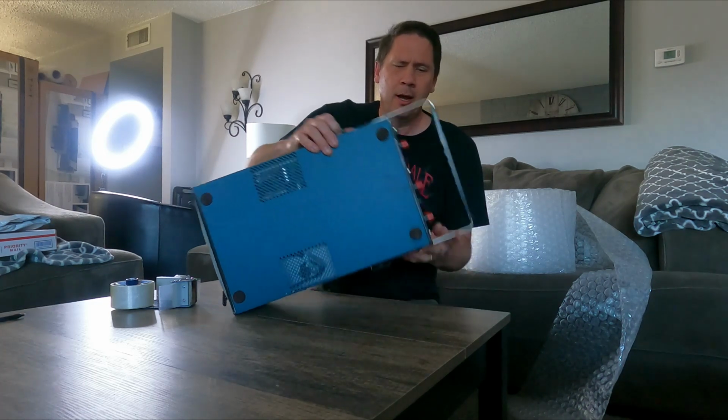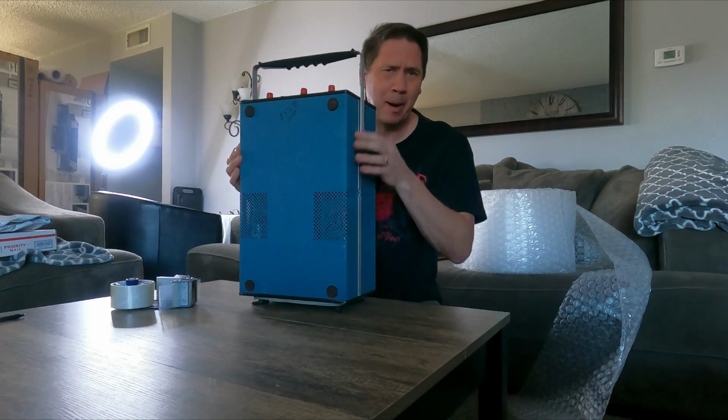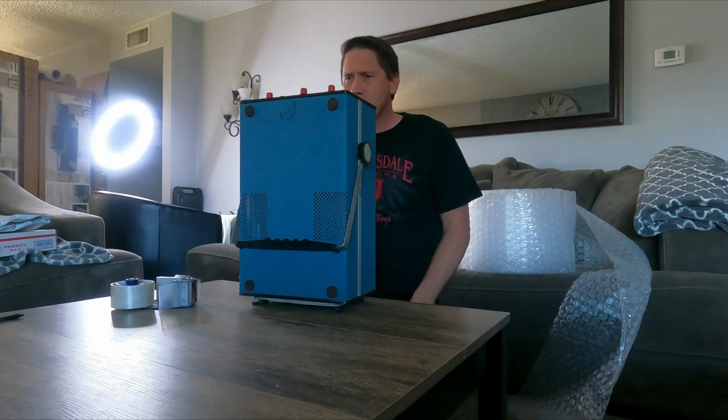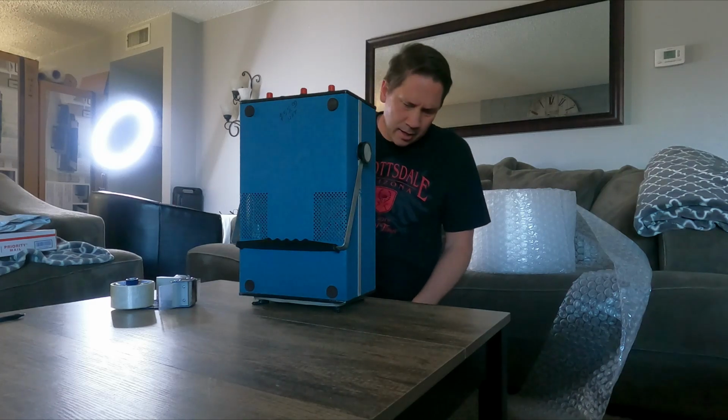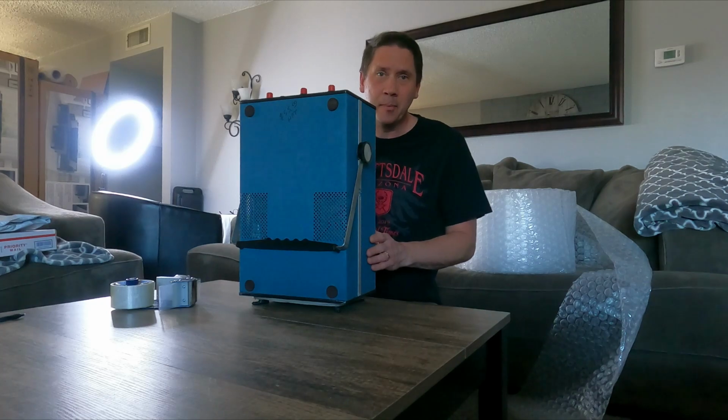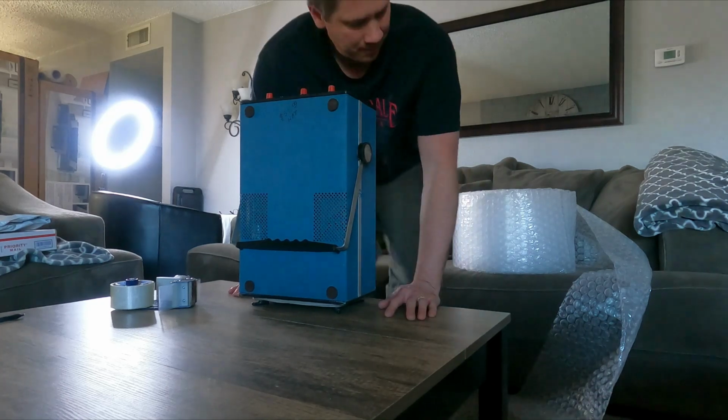It's mainly going to be a whole bunch of bubble wrap going around it. Probably put a piece of cardboard up on top here to help secure the screen on there, and then bubble wrap the heck out of it and then put it into the box. So let's get started.